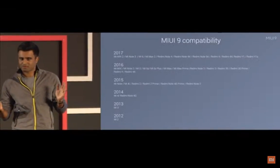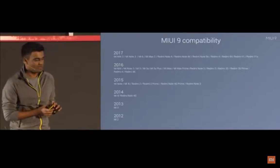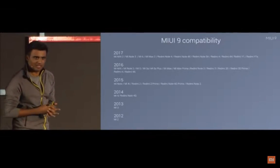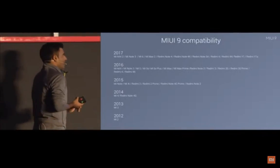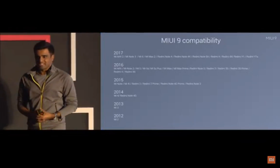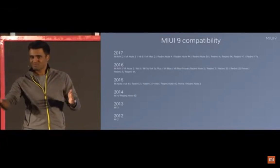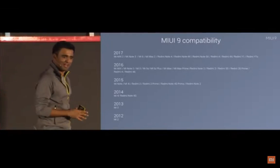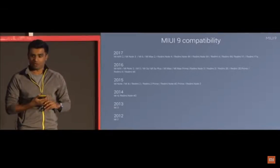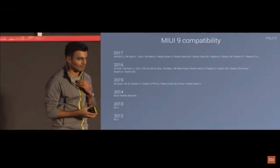This is a slide that I'm sure you're all interested in, which is what devices are getting Miui 9. We've listed this here by the launch year of that device. And again, I think impressively, if you go down here, you see numbers like 2012 and 2013. As far as we're aware, somebody please tell me if I'm wrong, but as far as we're aware, this is the oldest Android smartphone in the world to still get official updates from the manufacturer.